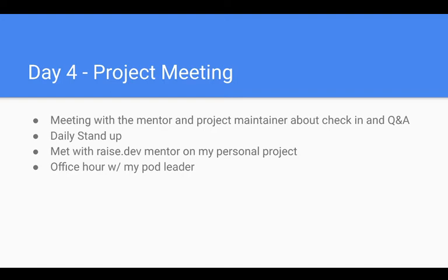Race.dev and pod leader are two different things. A pod leader is basically the leader within your pod, and these are pre-selected by MLH. Race.dev mentors are different. These are people that MLH Fellowship partners with. They both have different mentoring sessions, but a pod leader's session is generally shorter than the race.dev session. I asked them for different things. For example, I met the race.dev mentor to get some ideas on where my next project should go.